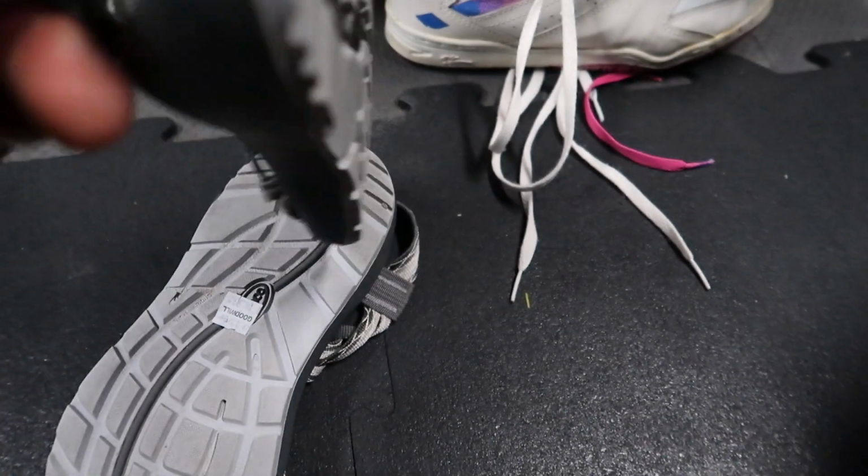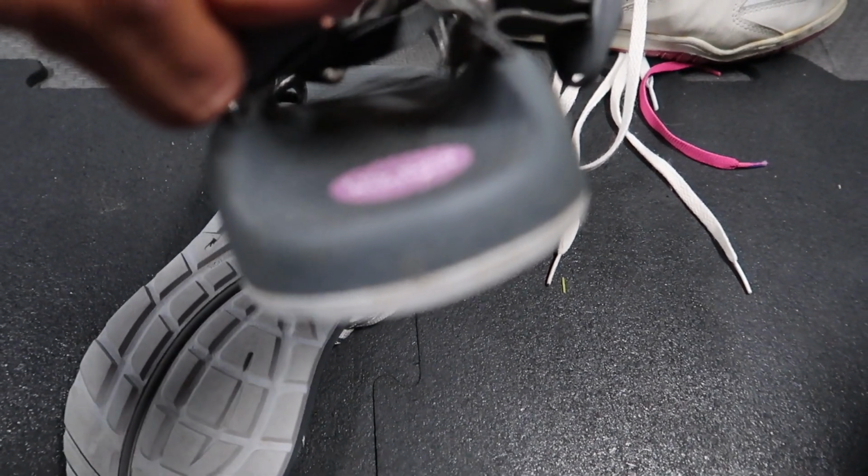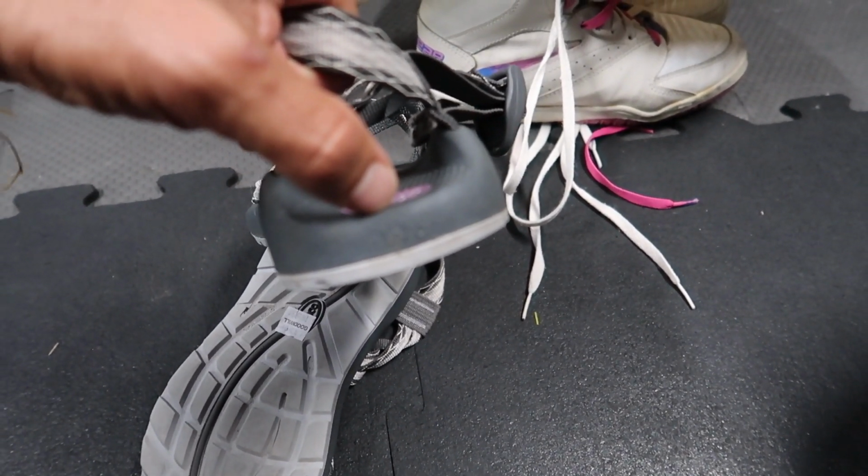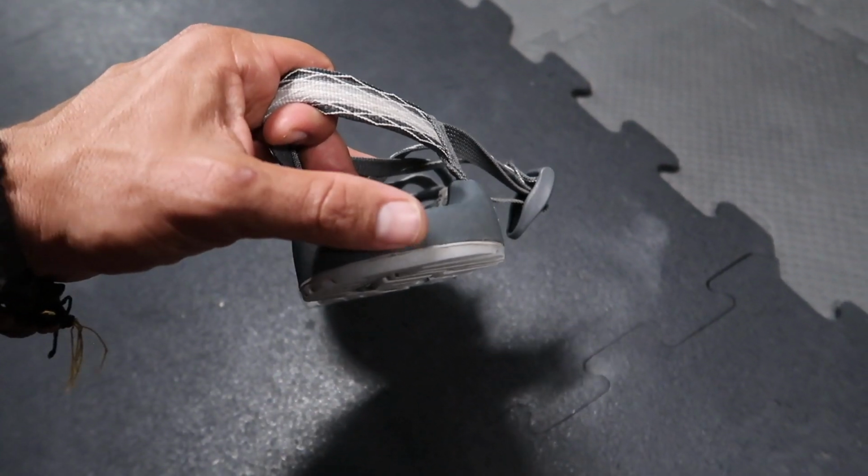Pretty nice. And then look back here, it's a women's 6. Hopefully it'll focus for a second. So yeah, it's a women's 6 with 2 dots on the side, left and right.